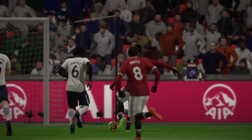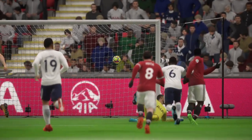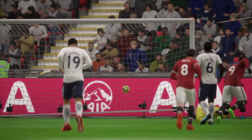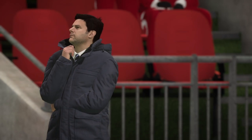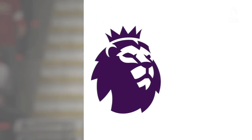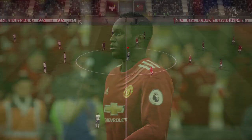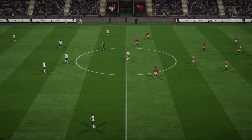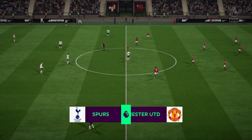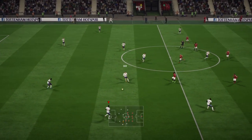Let's have another peek at that goal. Well, not what he was looking for. The manager now looking less than pleased. Somebody's going to pay for that goal they've just conceded. Manchester United with the lead. Goal for Manchester United. It's Eric Dier.